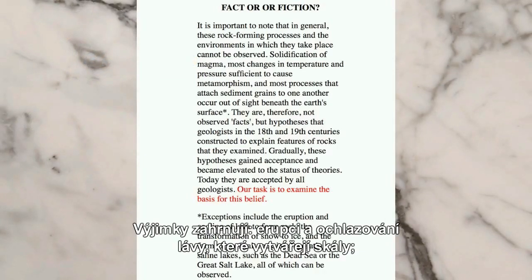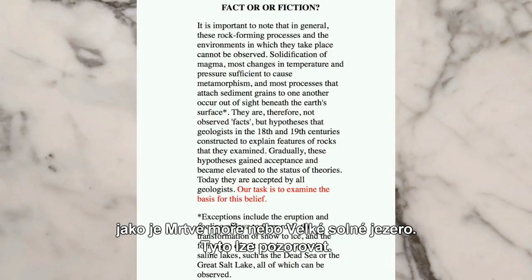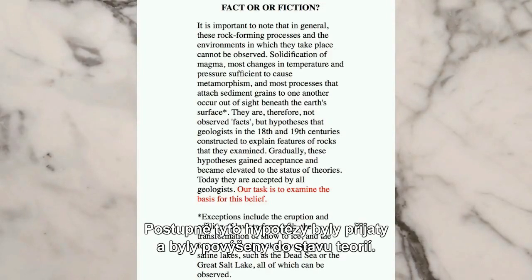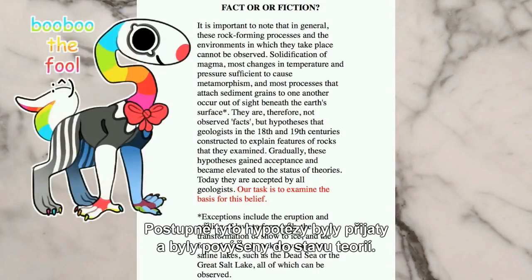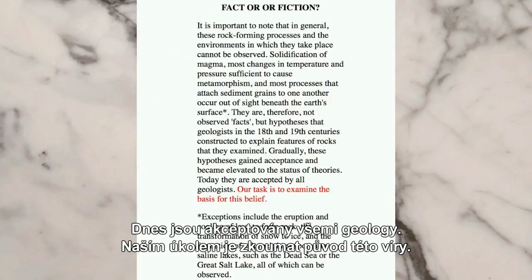Exceptions include the eruption and cooling of lava to form rock, the transformation of snow to ice, and the formation of salt rock in evaporating saline lakes, such as the Dead Sea or the Great Salt Lake, all of which can be observed. Gradually, these hypotheses gained acceptance and became elevated to the status of theories. Today, they are accepted by all geologists. Our task is to examine the basis for this belief.